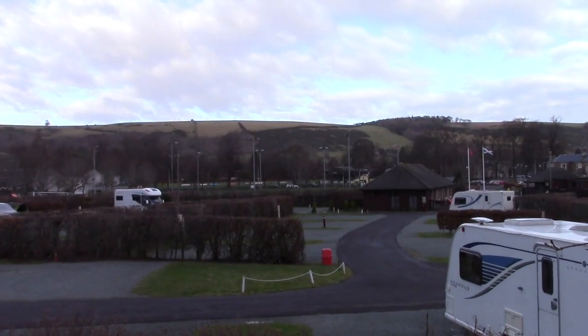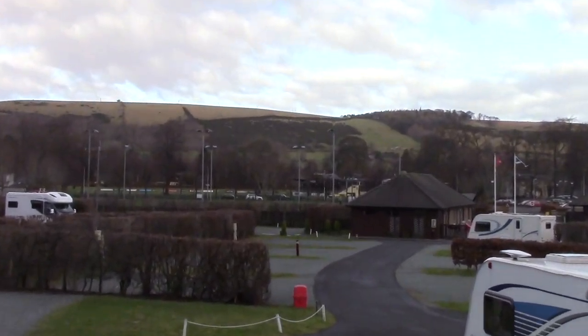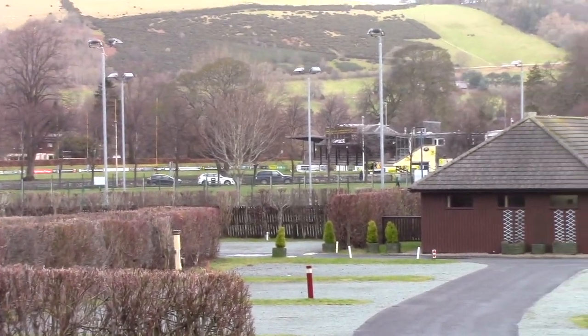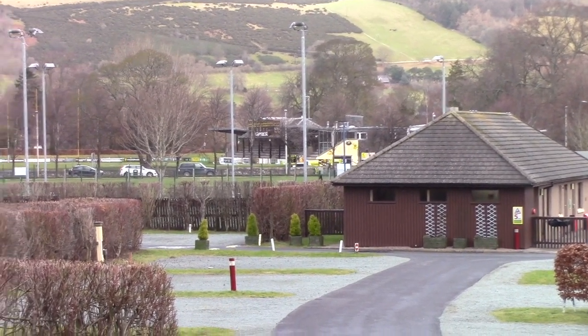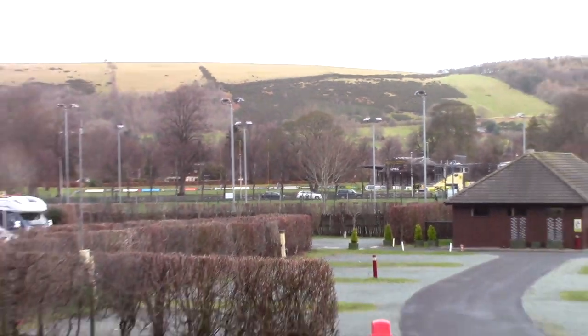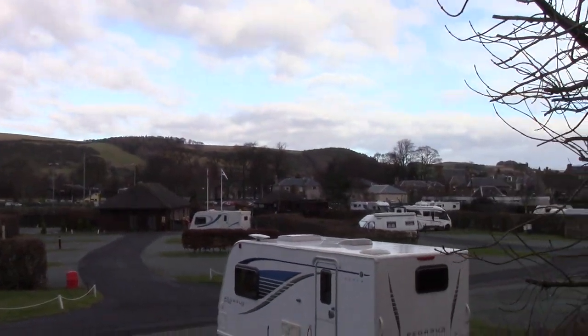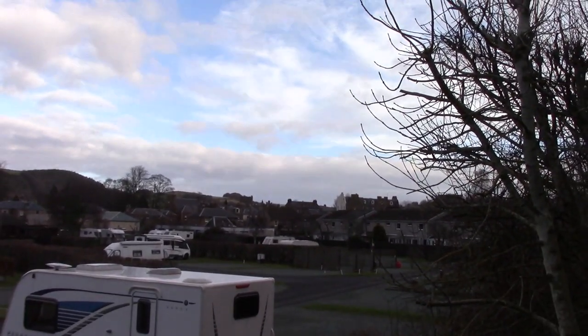See from up here there's a rugby football stadium over there, and that's Melrose Town Rugby Club. And just beyond there is the River Tweed, which is obviously a salmon river. You can see a bit more of the town from up here.